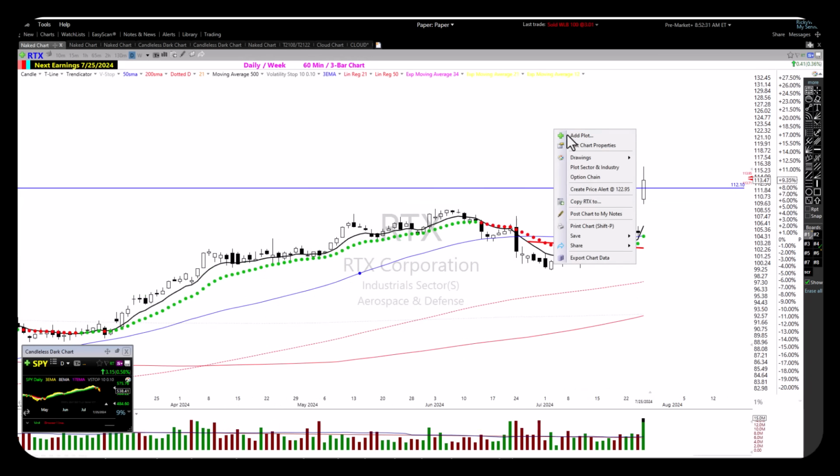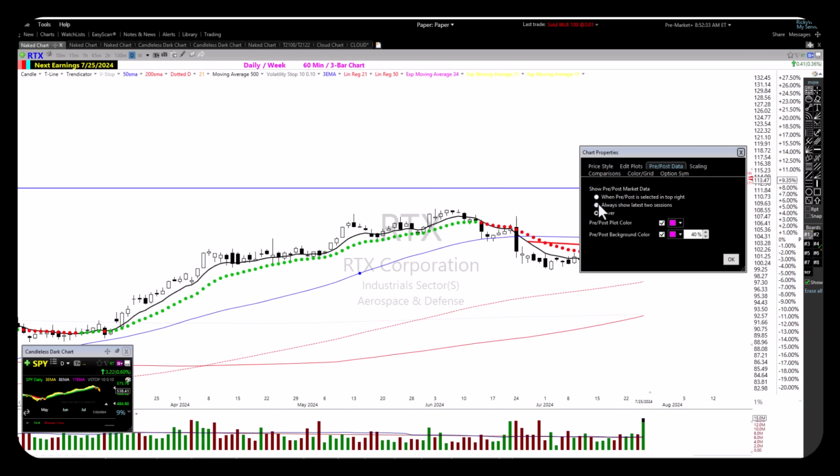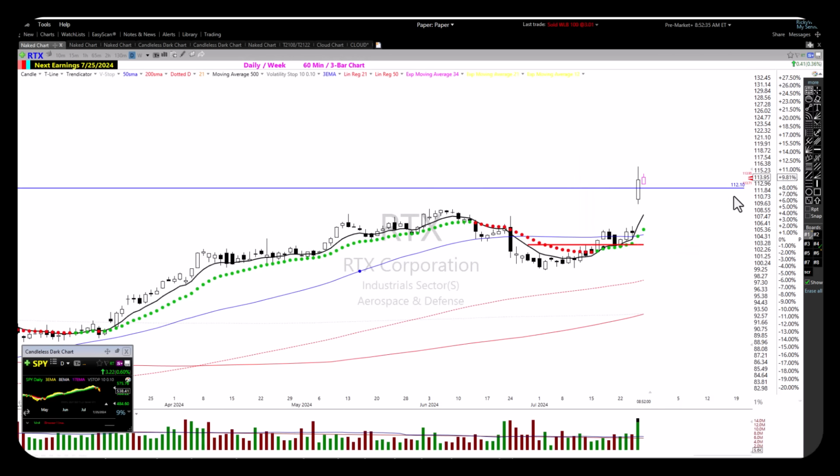Come back over here to the daily, and we're going to turn this back on. I'm going to use 110.12 as a stop. Anything above that becomes a buy based on price action, and how I see it come up on the scanner, which is something I use a lot. If I see it rocking on the scanner, then that may be a buy.